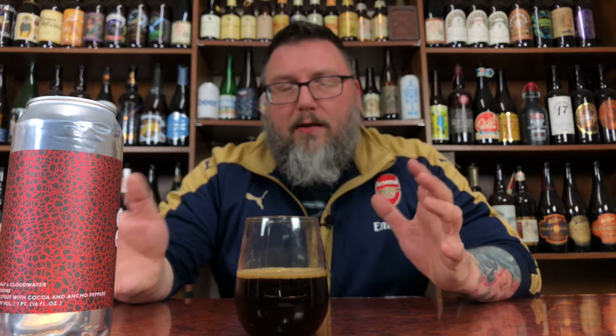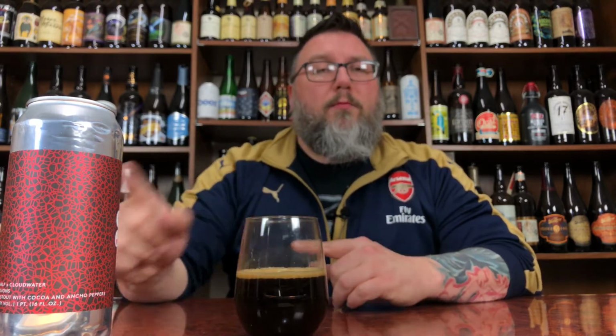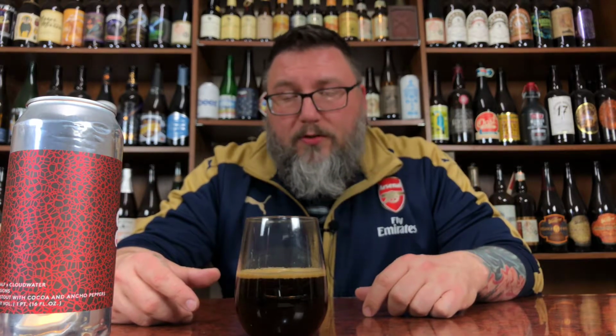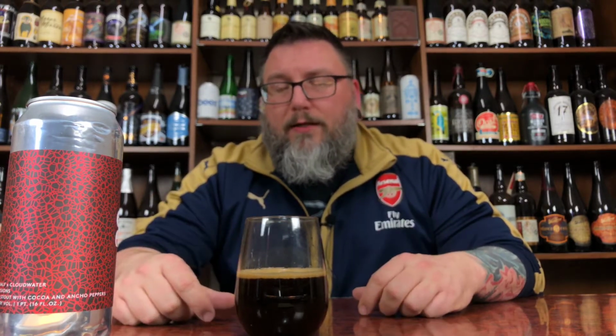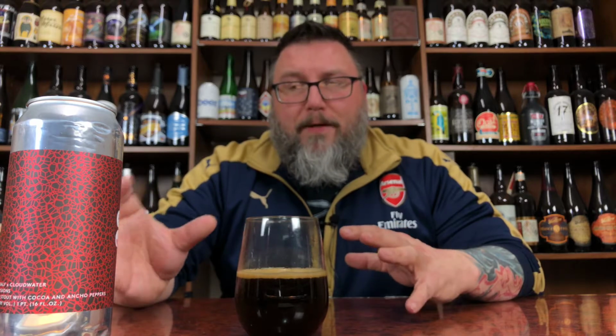Value and availability, it's Other Half, so it's probably $20, give or take a couple bucks for a 4-pack. That leaves you with, if you like, well, you like this, if you just like nice, creamy, delicious, big stouts. This is super drinkable, super tasty. I like the balance between the bittering of the roasted malts and the sweetness of the malt, and I think this base beer is fantastic.